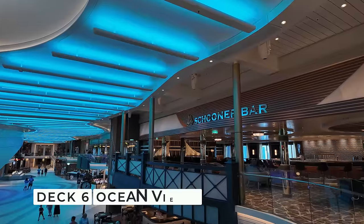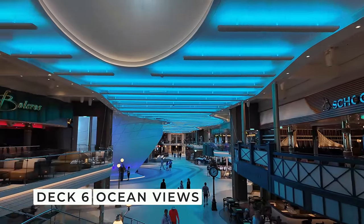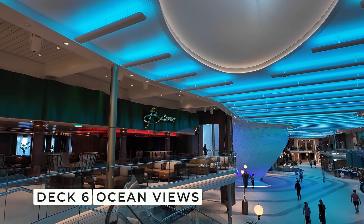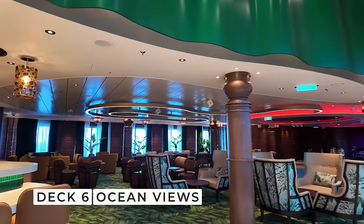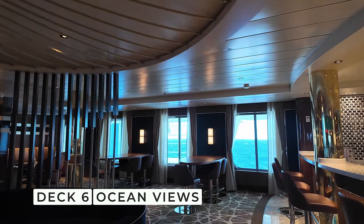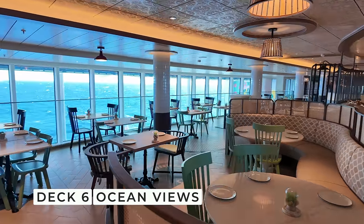And I'm going to start off by saying this is an honorable mention thing. This isn't really a venue. This is all of the ocean views that you can see throughout the Royal Promenade. Something brand new for a Royal ship that has the Royal Promenade. It's amazing. You can see ocean from Bolero's. You can see the ocean in the Schooner Bar. You can see ocean in Giovanni's. There's ocean views everywhere.